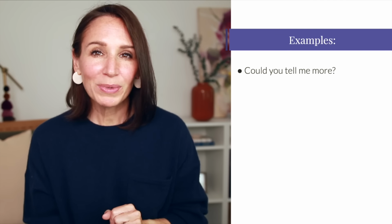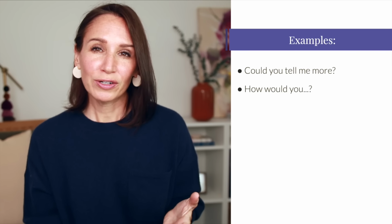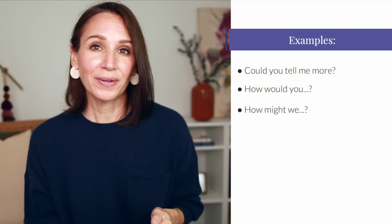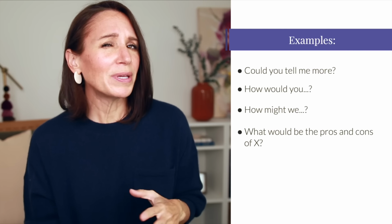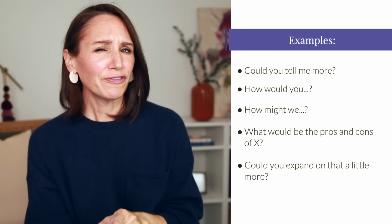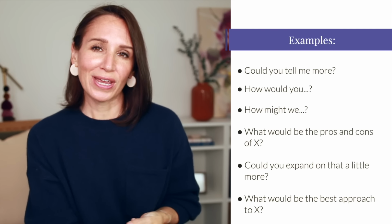First, could you tell me more? How would you initiate that change in our strategy? Or how might we initiate that change in our strategy? What would be the pros and cons of X? What would be the pros and cons of making that change? Could you expand on that a little more? And finally, what would be the best approach to X? What would be the best approach to making that change?